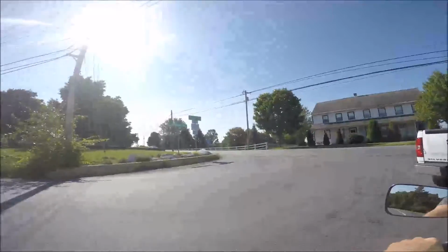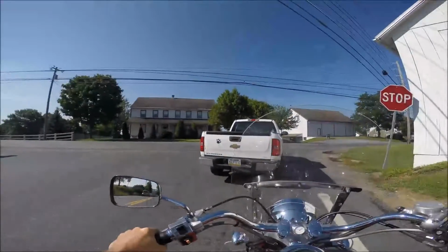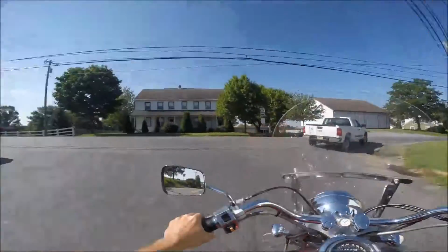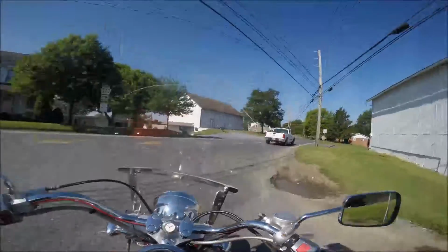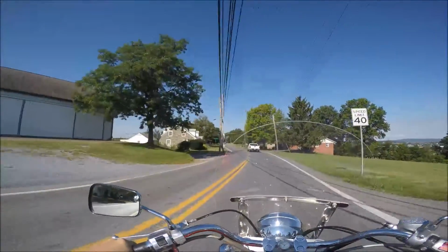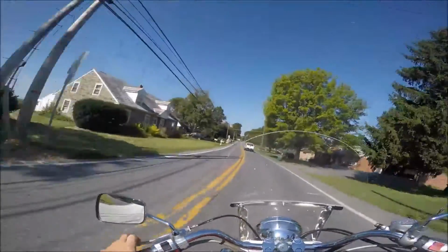I don't know if I mentioned, but this is a V-twin. And it's pretty smooth.